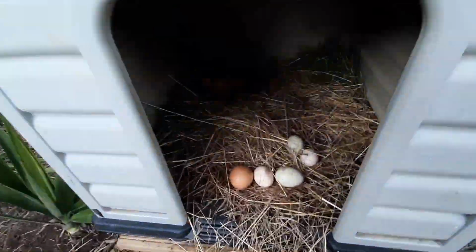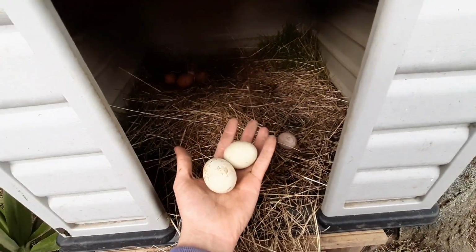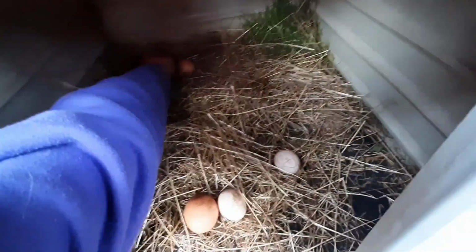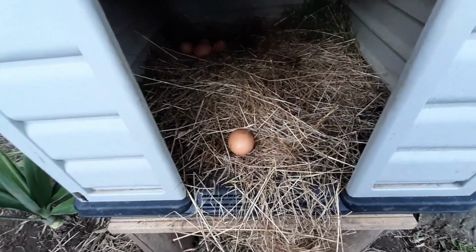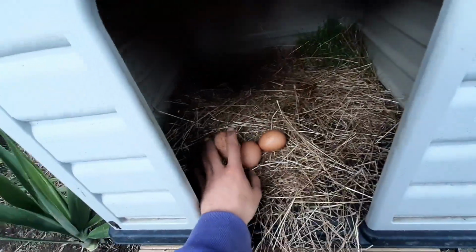So we have got some nice green ones. Look at that, beautiful sage eggs. 3 pink ones over here. As you can see, we have multiple different chickens that lay these nice pink eggs. And then you got your classic Highland. So we have 5 of those ones in here. Absolutely beautiful.